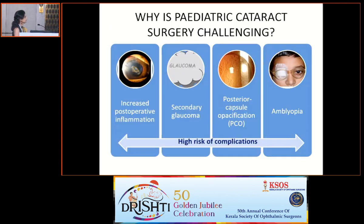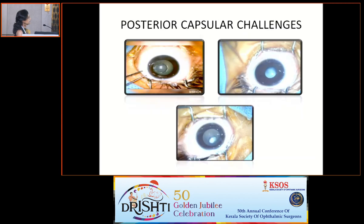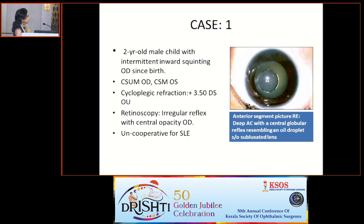Pediatric cataract is challenging because of its high risk of complications, and managing the posterior capsule is of utmost importance in maintaining a clear visual axis. Here we share a series of cases which pose challenges in the way of posterior capsular management.